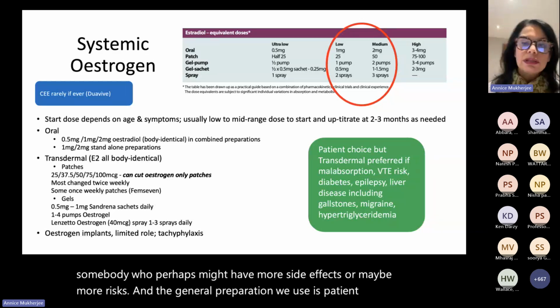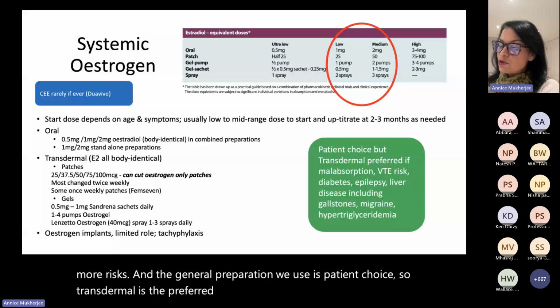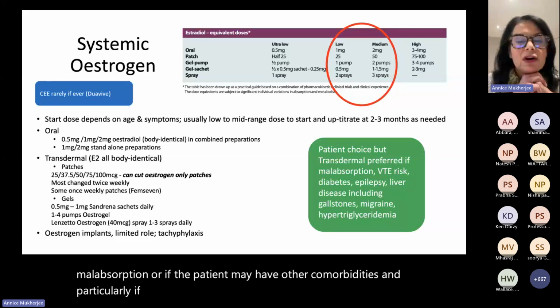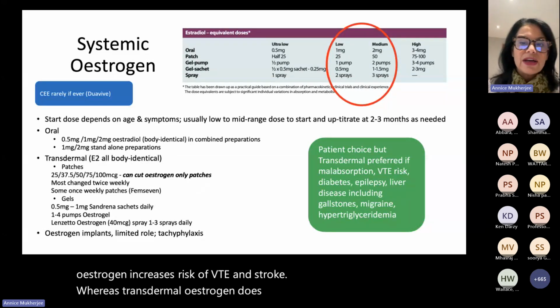Transdermal is the preferred preparation if you think there's malabsorption, or if the patient may have other comorbidities, and particularly if there is a risk of VTE or stroke, because oral estrogen increases the risk of VTE and stroke, whereas transdermal estrogen does not. So that's a matter of choice.